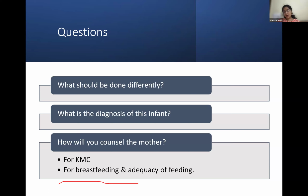The mother's engorged breast, first of all, we need to treat that. We need to counsel the mother and ensure the breastfeeding as well as kangaroo mother care. And this is a 34-weeker, 1.8 kg. So if this baby is doing well on the breastfeeding and kangaroo mother care, we can counsel that if you provide this, your baby's survival will be ensured.